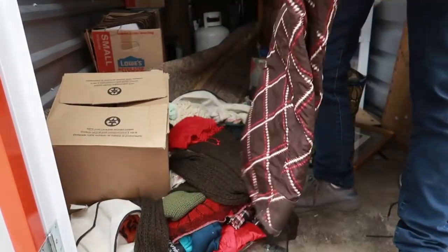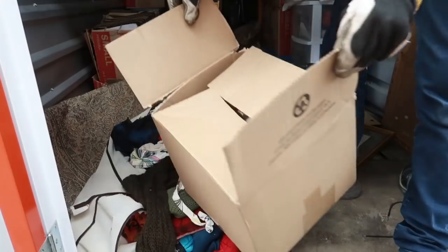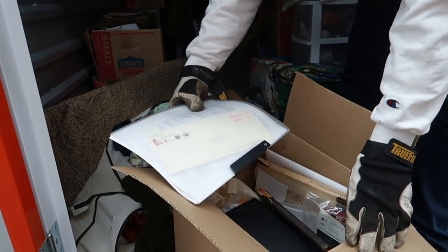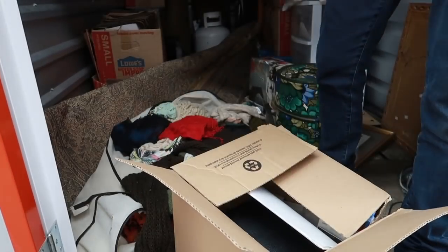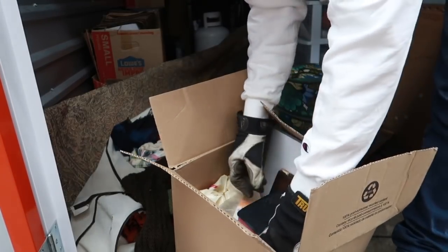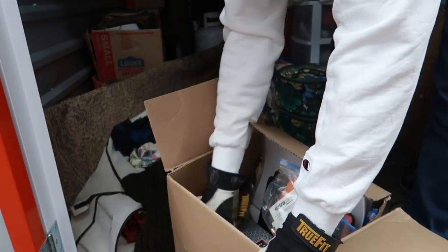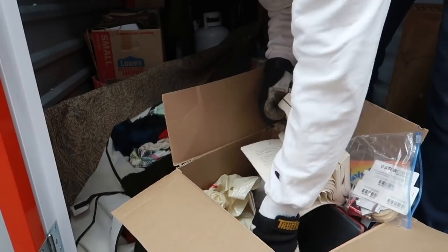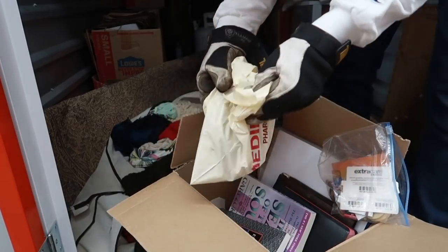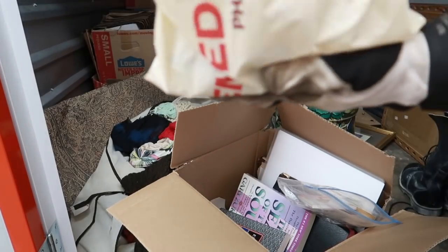Kids' pants. Got ourselves another mystery box. This one actually has some weight. Looks like it's all paperwork. We have some sort of book. Some batteries. More books. These are index cards. It's all these goodies. Ooh, jewelry. There you go.